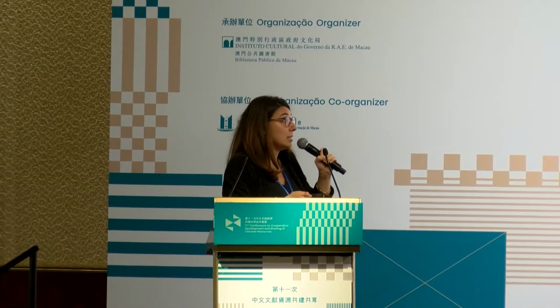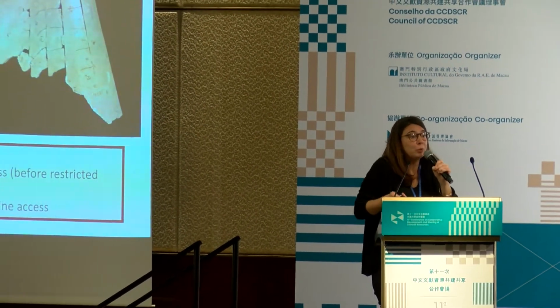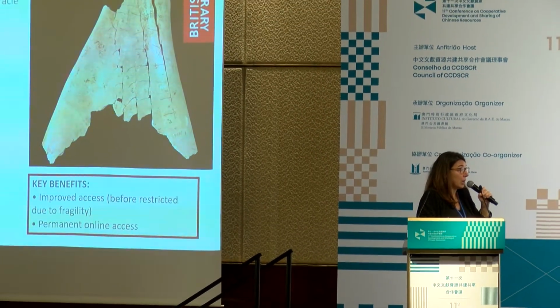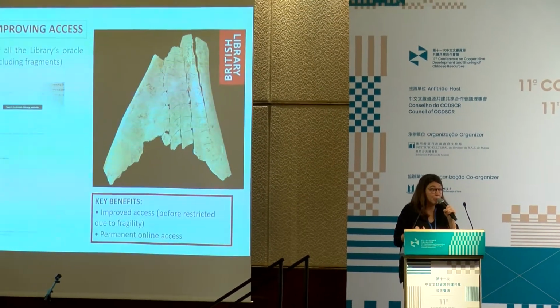What we did was to digitize them all in 2D, and we created 484 catalog records. So obviously the first benefit was that people all over the world were able to see our collection for free. They are open access on the British Library website.